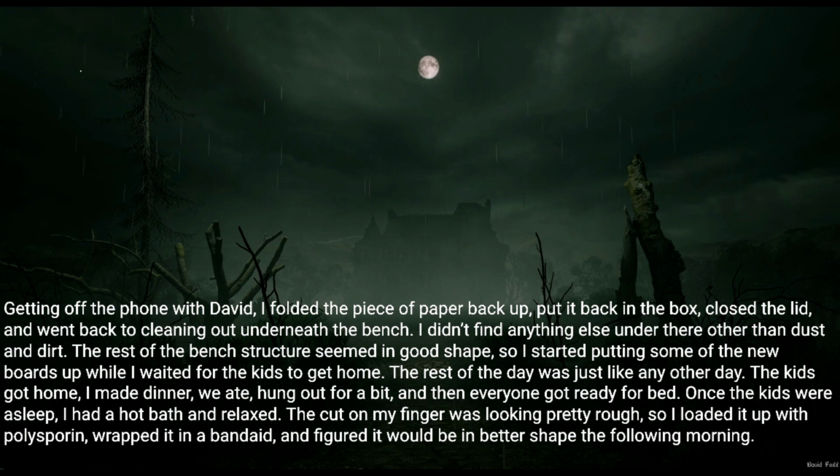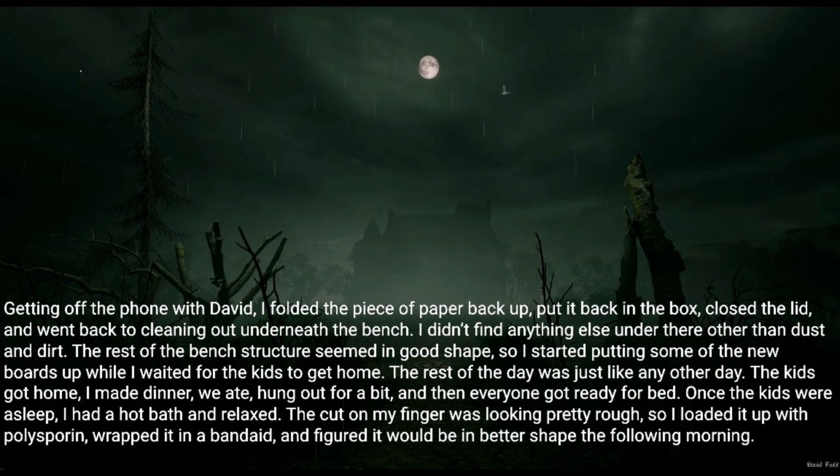I didn't find anything else under there other than dust and dirt. The rest of the bench structure seemed in good shape, so I started putting some of the new boards up while I waited for the kids to get home. The rest of the day was just like any other day. The kids got home, I made dinner, we ate, hung out for a bit, and then everyone got ready for bed. Once the kids were asleep, I had a hot bath and relaxed.